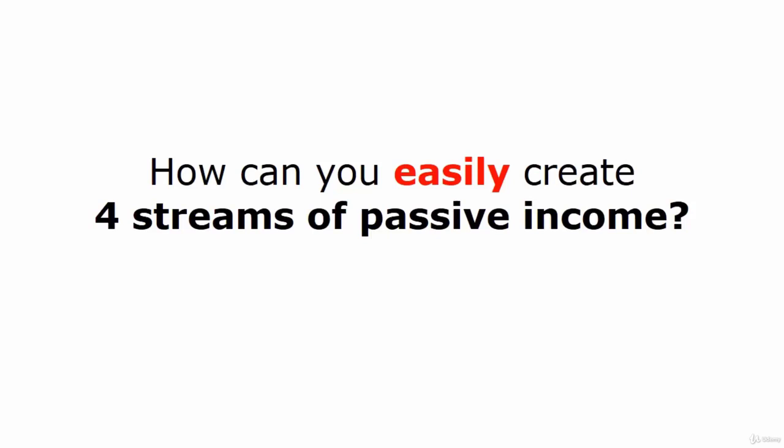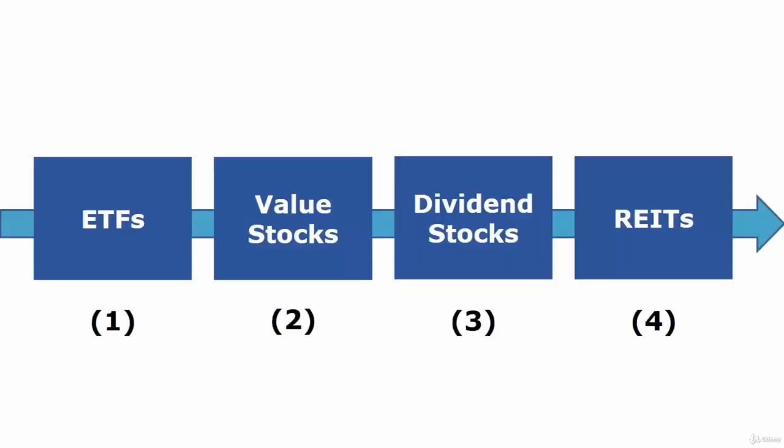You can increase your income without any extra effort, and you can easily make a lot of money while you sleep. Interesting, right? So, what are those paper assets? Now, I'll dive into 4 different types of paper assets that I've been using to multiply my money and create multiple streams of passive income. They are ETFs, or exchange-traded funds, value stocks, dividend-paying stocks, and REITs, or real estate investment trusts.